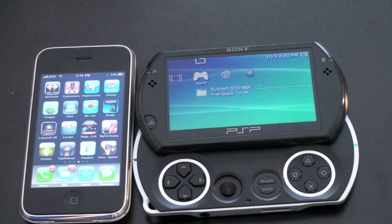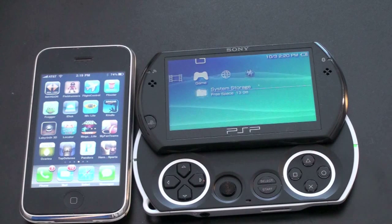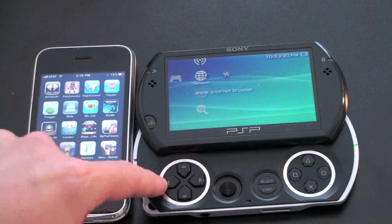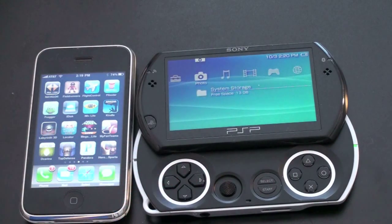So things like text entry on the PSP Go can be a little bit difficult because you have to rely on a virtual keyboard that you have to control by moving the arrows around. Whereas on the iPhone and the iPod Touch, you can actually touch the buttons. It makes typing a lot easier. And that's going to come into play for things like the browser. Now the browser and video quality and music functionality, I'm going to show you in future rounds. For right now, I wanted to focus just on gaming.